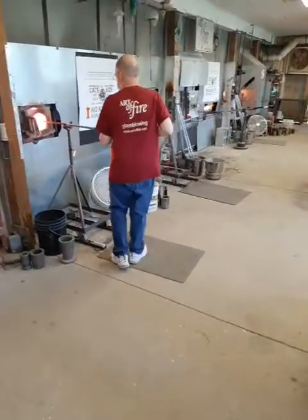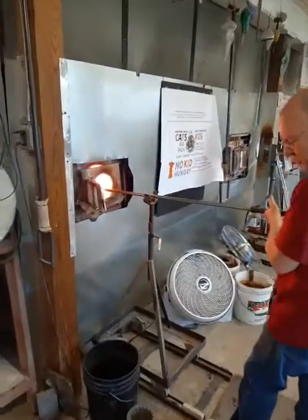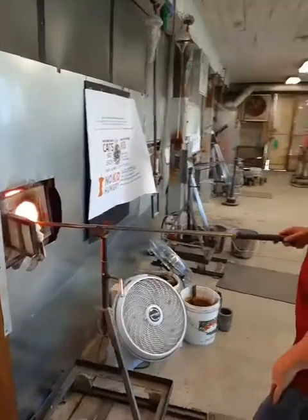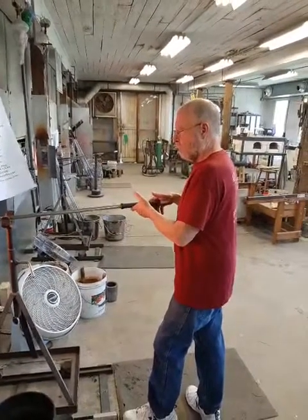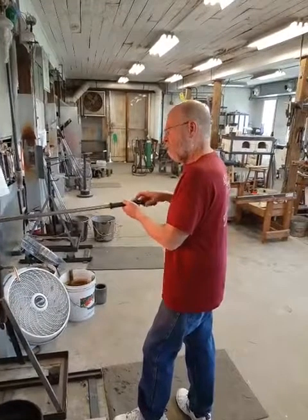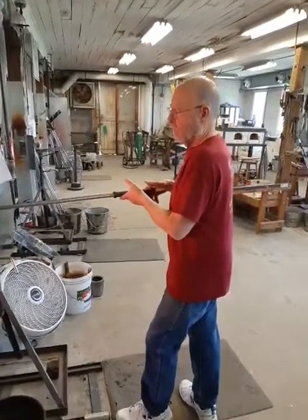Now, whenever you pull the glass like that, you distort the shape a little bit. So it's back to the glory hole for a little bit of heat, maybe a little reshaping, see what he's up to there, and then eventually he'll set a bubble in the glass that'll allow him to make the vessel.